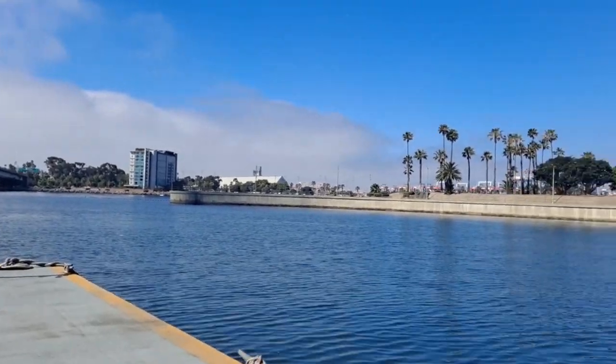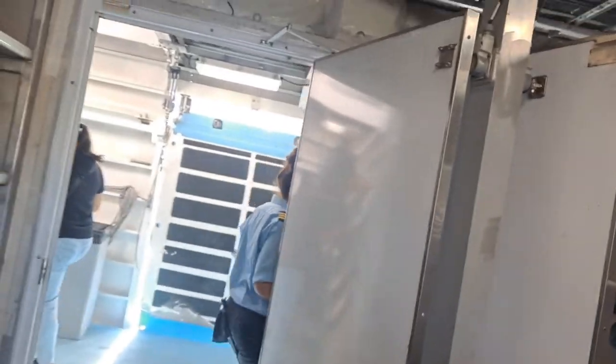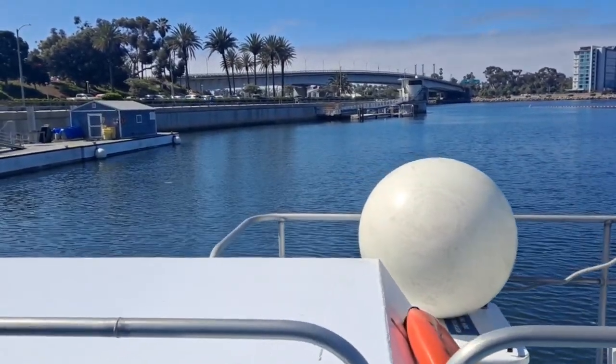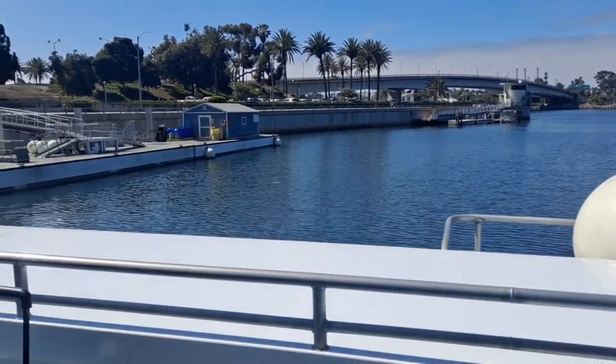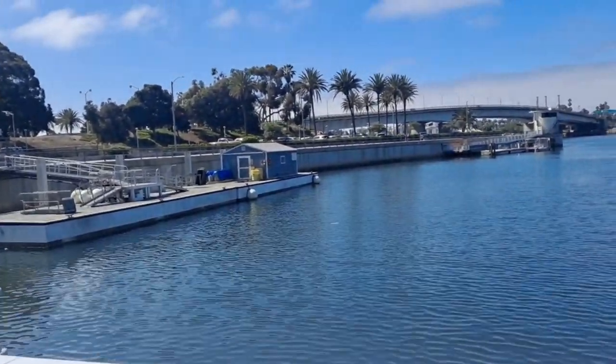Alright, we're about to board. The baggage policy is no piece to exceed 50 pounds, 23 by 23 by 37 inches in the luggage hold. I made it to the stern and this is the only place where you can really stand. We're about to leave at 9:50 out of the Port of Long Beach.